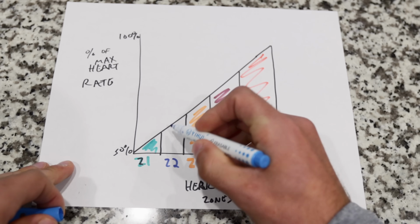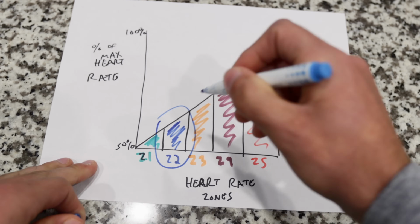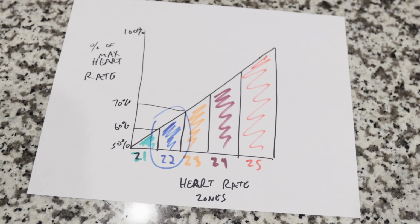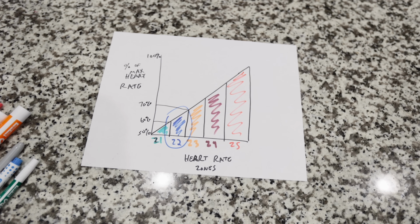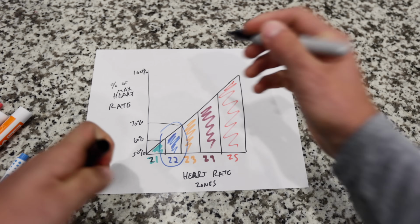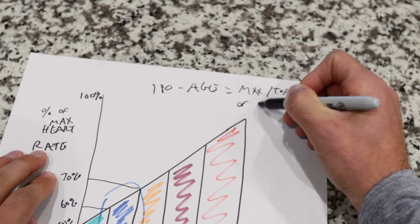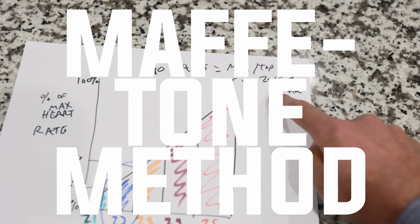Now this right here, this is the sweet spot. This is zone 2. And this falls somewhere between 60 to 70% of our max heart rate. And this sweet spot right here is what allows us to build proper aerobic endurance. A lot of people will also use the formula of 180 minus your age, and that is the max of your zone 2 heart rate. This is called the Maffetone method.